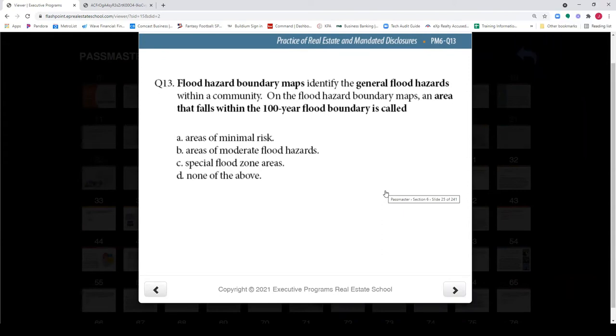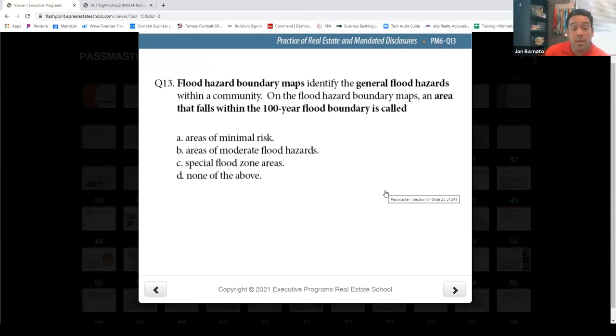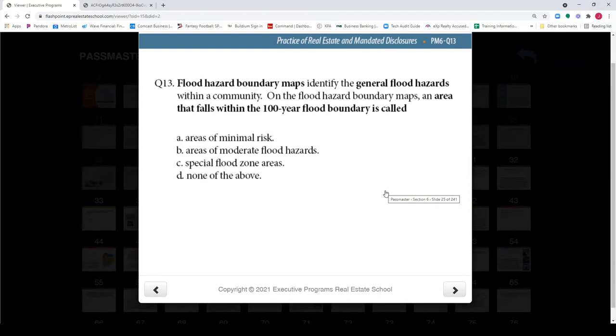Discovery Park. Yeah. So Discovery Park, the North Natomas area of Sacramento, the northern part of Sacramento, is all in a special flood zone area. So everyone out here is required to have flood insurance on their home. Now, what is a 100-year flood boundary? Anyone? Don't know. All right, so this is how they do it.